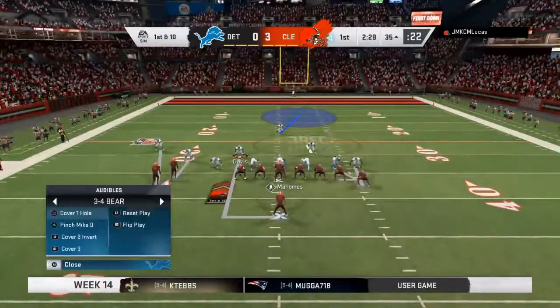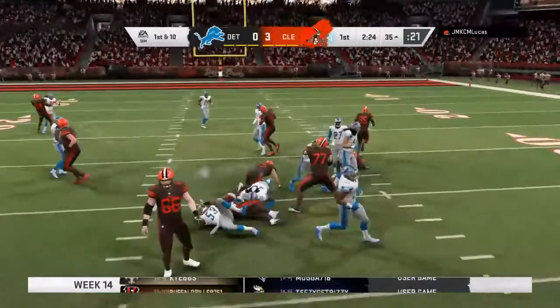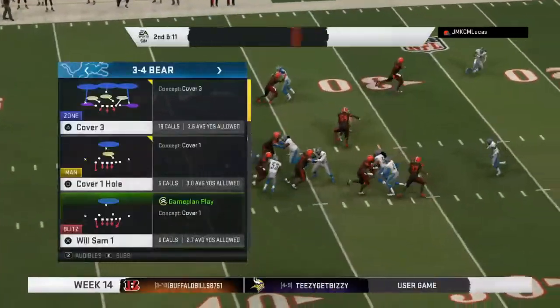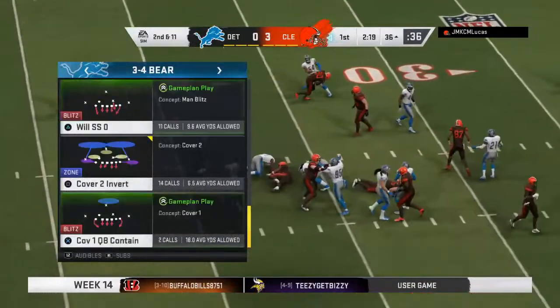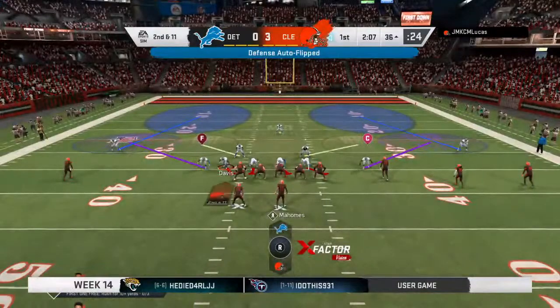Ball up to the 35 now as they come up on first and 10. Now Saquon Barkley. And that play went nowhere. Losing yardage. It'll be back at the 36. It'll be a loss of 1, and that'll bring up a second and 11.